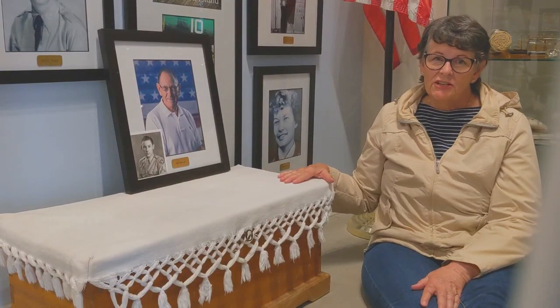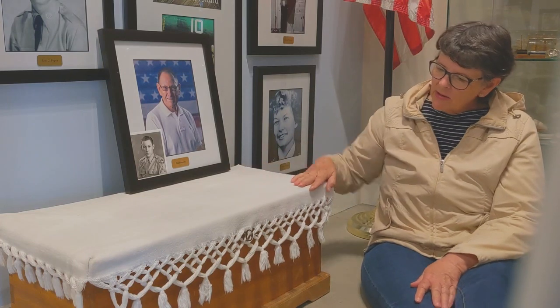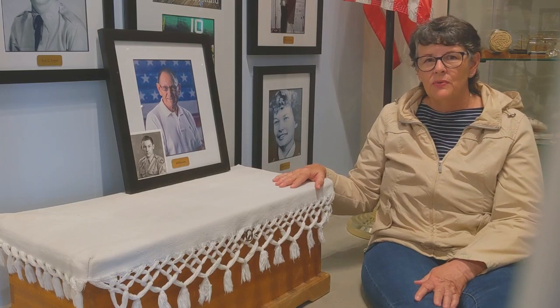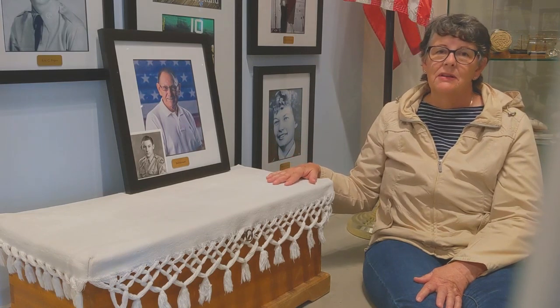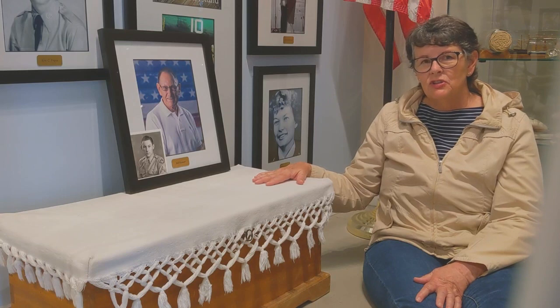So we also have a chest here that was also made by Bill Stewart. And the interesting part about this is it just represents the total amount of stuff you could bring with you when you were signed on to this ship for 2 years. So you can imagine if you had a change of clothes, sometimes you didn't, but anything that you needed, your personal items had to fit in this chest.